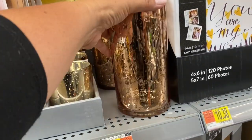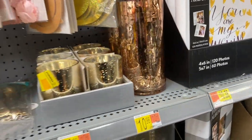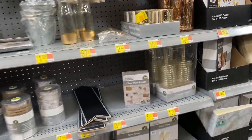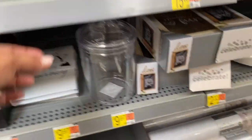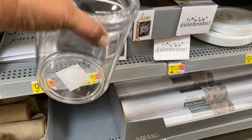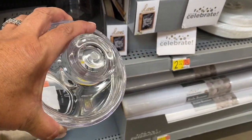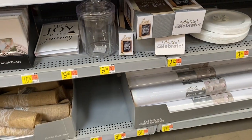These are elements that you can't find in any other place here in Walmart. They're usually only located in the wedding aisle, and the prices are really, really great. So the next time you're in here, maybe look for something for your fall displays, Christmas, Valentine's. There's just always something here that you can add to any seasonal decor.